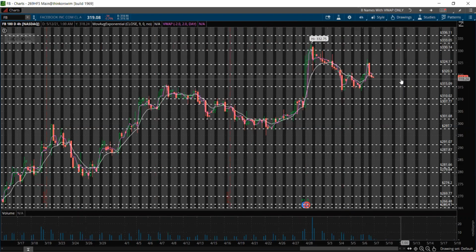An area that I'm going to be looking at heading into next week onto the downside, again, is that 315. We did have that as the breakout point, which was right here, big candlestick. It was also an area of rejection over here on the 7th of April. So now, as we are above it, old resistance now is support. So 315 is a key area for me.